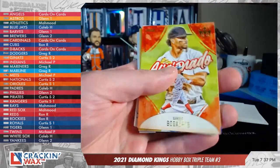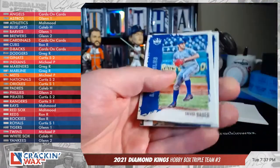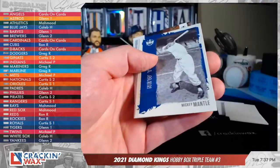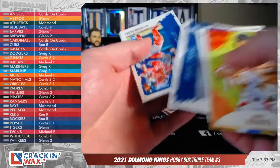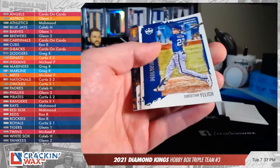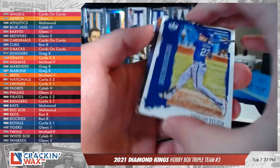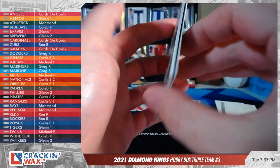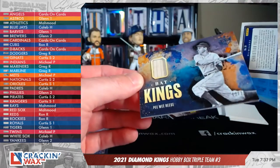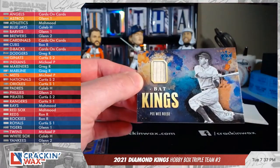Starting with Alexander Bogaerts, Sam Huff, Trevor Bauer, Ryan Jeffers, Mickey Mantle, William Contreras, and Christian Yelich. Behind Yelly, hit number one is Bat Kings. Pee Wee Reese, 12 of 25. For the Dodgers. Dodgers going to Greg.